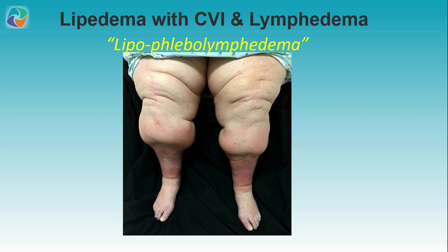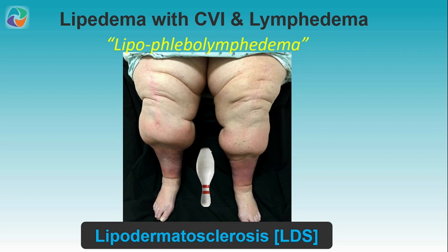And my last singular example of lipedema complicated by chronic venous insufficiency and lymphedema would be this remarkable case where you see the fatty swelling, symmetrical fatty swelling with lobules up in the thighs and the upper calves. But look at that peculiar upside down bowling pin appearance to the lower limbs, consistent with what we refer to as lipodermatosclerosis. That's chronic fibrosis and scarring of the lower part of the leg that causes that atrophic appearance.